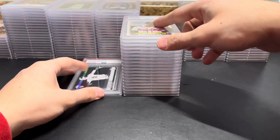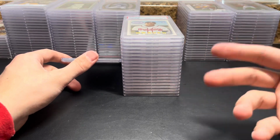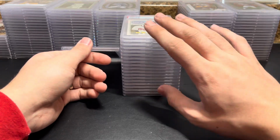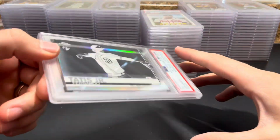Acuna 10. And then this is probably 1A, 1B. I mean, top 3 or 4 card in the entire submission. It might be the number 1 card, honestly, in the entire submission. And this is why I was okay with the Tatis Topps base 10s, because this got a 10.